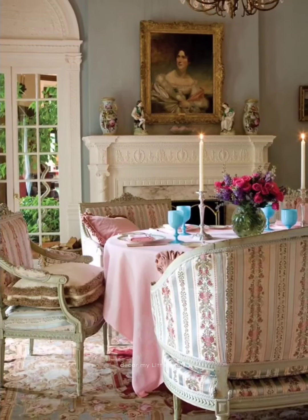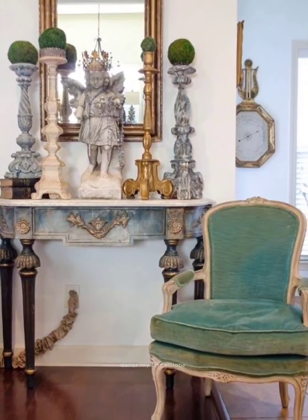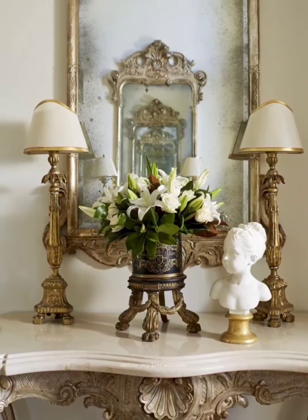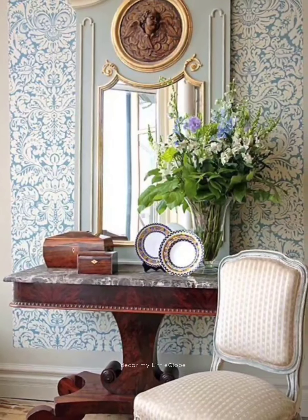With these French country decorating ideas, you will be able to create a home that captures the charm and sophistication of the French countryside. So sit back and let's embark on a journey to transform your space into a haven of elegance and beauty.